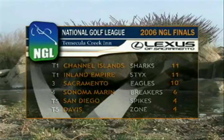Heading into round 2. Round 2 is the alternate shot format, and this means 1 ball per team per hole. So each partner takes a turn until the ball is holed. So you can imagine to win this round, each partner must know each other's strengths and weaknesses. With me is Bob Abe, the commissioner of the National Golf League. Bob, we see more strategizing between partners in this round versus any other.